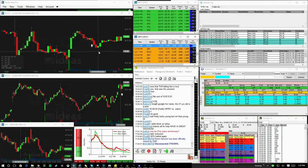You'll notice that my screen here is very simplistic. I have, of course, my other account from trading actual size, and the robotic account that Trade Ideas is making trades for me without me doing anything. But this is very simple.